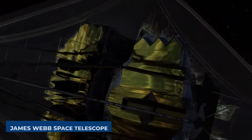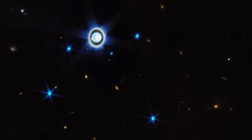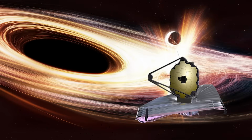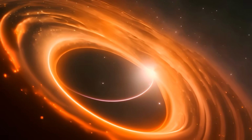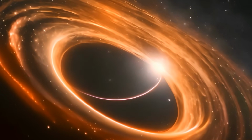But now, the James Webb Space Telescope has shattered that long-held belief. With its unmatched sensitivity and infrared capabilities, the telescope has delivered the first real image of what lies within a black hole, capturing an awe-inspiring and unprecedented view into one of the universe's most feared and mysterious realms.